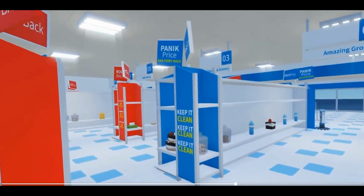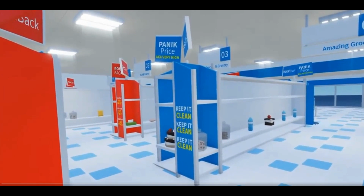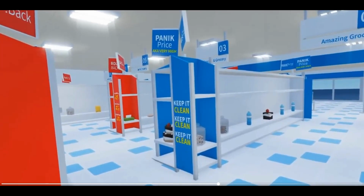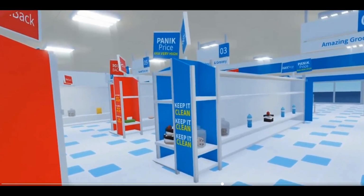I'm pretty sure it's an AI because it does a little weird AI turn right there. If you could see that. Yeah, right there, it does a little turn. It looks to be some type of bot or something. It doesn't look like a player's controlling that, but I'm not really sure. But yeah, let's move on to the second mini trailer.